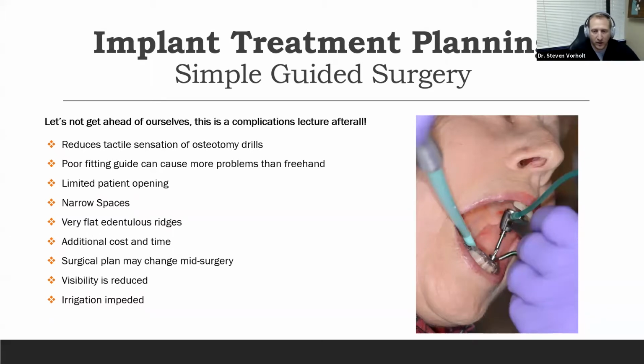And then the other two that are also kind of major players: visibility being reduced. We're not able to visualize the site directly as easily. Some of these new surgical guide materials are clear. They're not super opaque, but at the same time, you're looking through some sort of resin. And then irrigation being impeded.